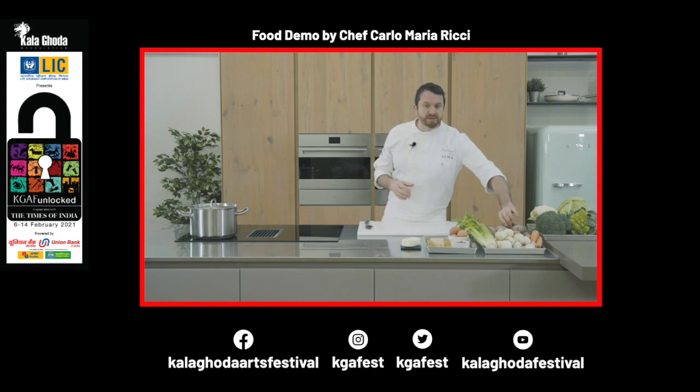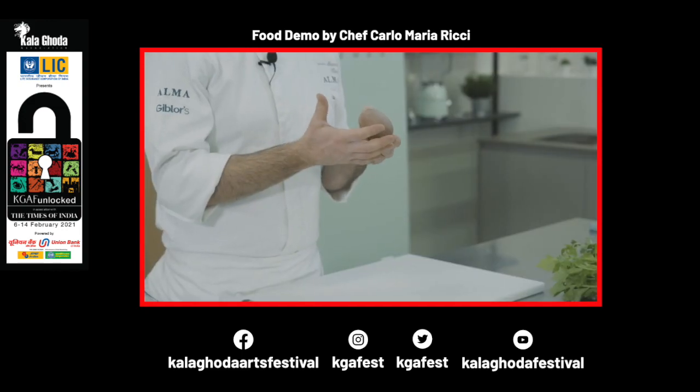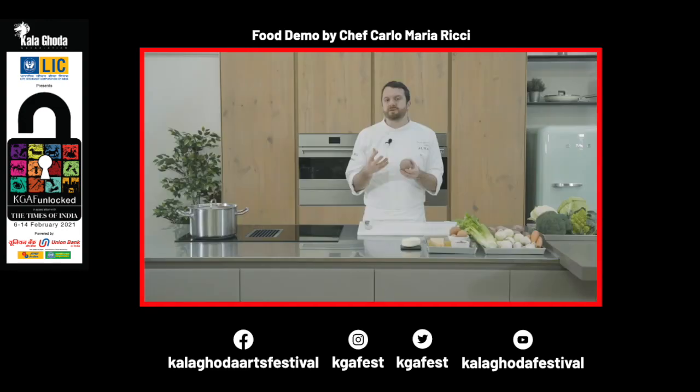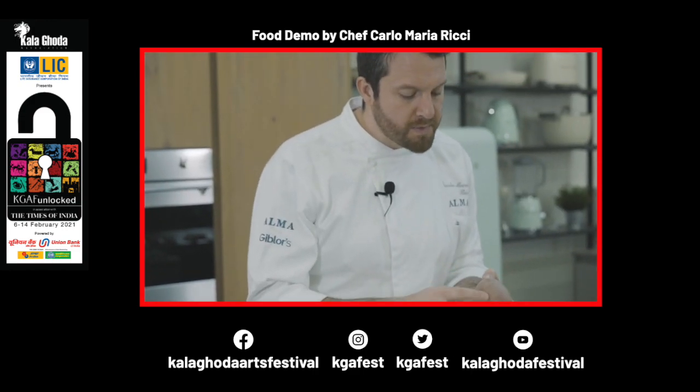Gnocchi are a preparation that relies on potatoes. They're its main ingredient. You want to make sure when making gnocchi to choose a potato just like this one. Ideally, we say red skin potatoes are very good, or a potato that is not particularly new or fresh. So something that has been harvested in the summer and is ready to go.